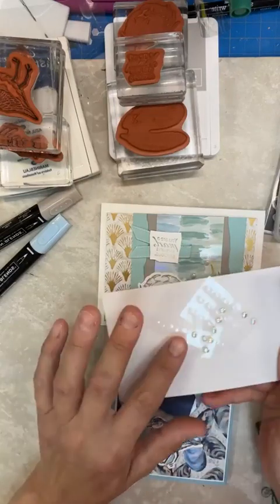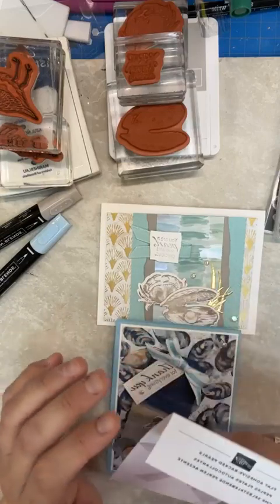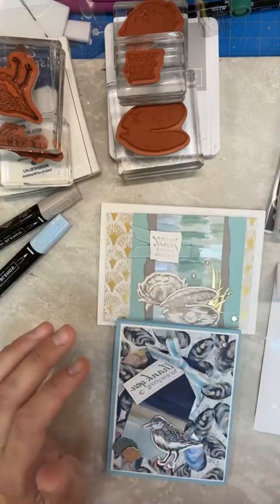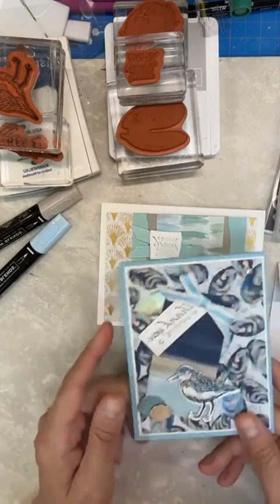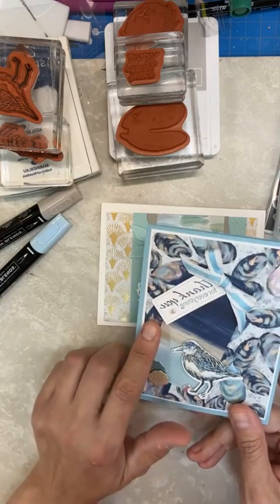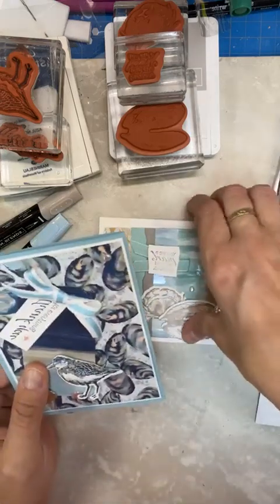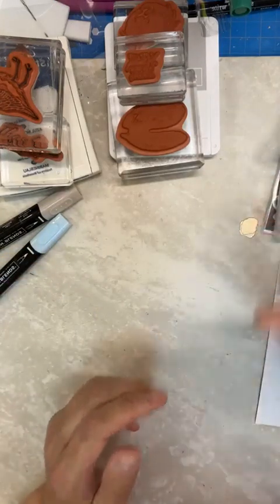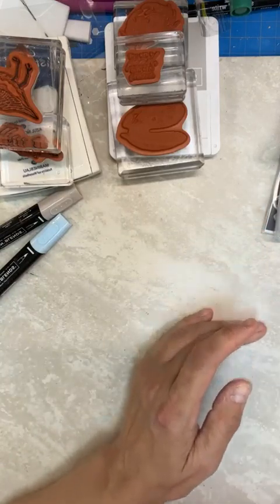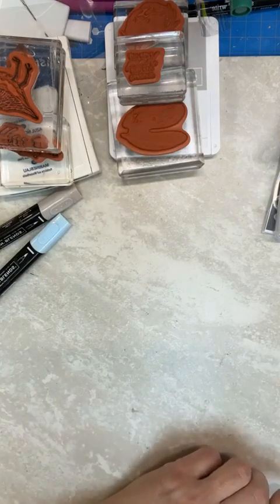I love these little pearls. They're flat adhesive back pearls, and they're iridescent, and they are carrying forward too. So I'm super excited by that. But this DSP is not carrying forward, and this shimmer paper is not carrying forward. So if it's not already sold out, which I didn't honestly look, but I do have like 3 packages, so should have enough.